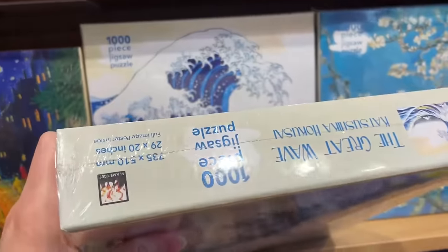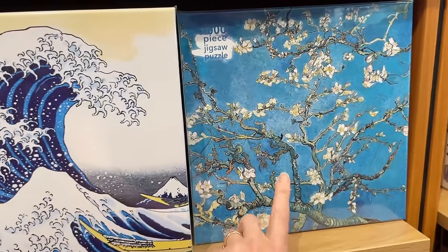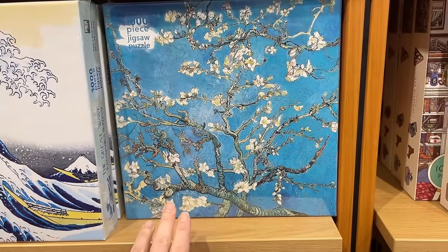This looks like a Japanese artist. Great Wave of Kanagawa. I feel like I saw this before, though the image, not as a puzzle. Yeah, that's beautiful. I love this one though, look at this one. This is called Almond Blossom. This is a Vincent Van Gogh. That is beautiful. This is Flame Tree as well.